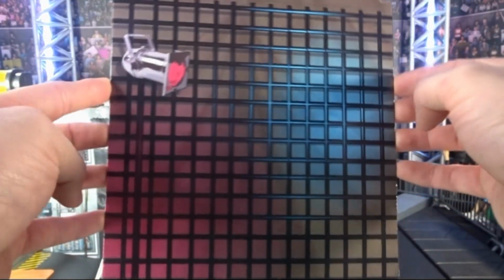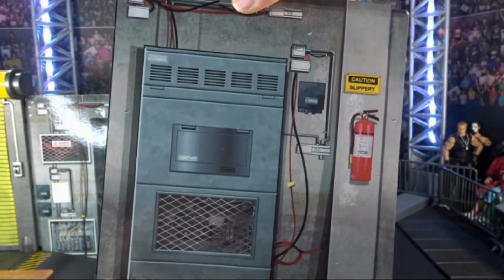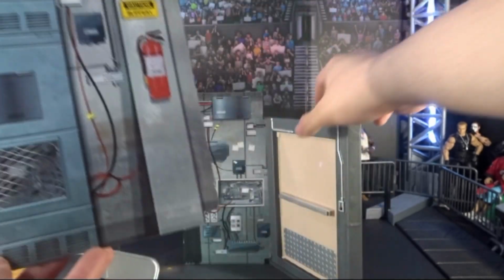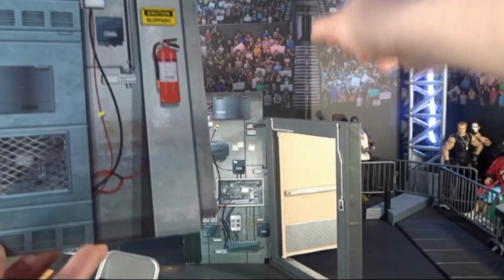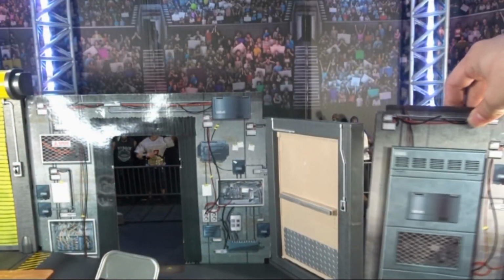But you can see, we're taking a look at this interview area from SmackDown. It's very well detailed, looks just like it did. And this back area works as if you were to bust through this door. You can go to the next side of maybe an electrical room or something. Or you can have this facing outwards this way.